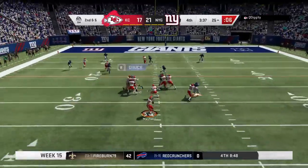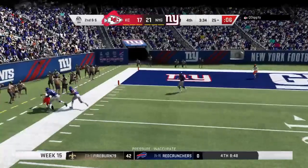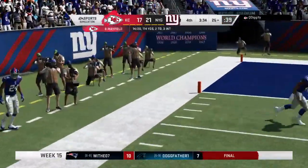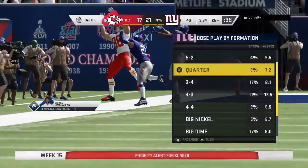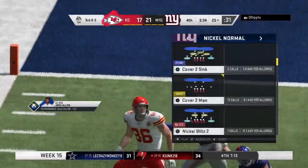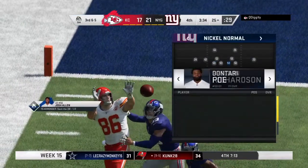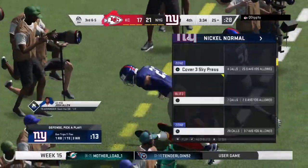They go play action. Mayfield. And that's going to be incomplete. A lot of contact, no call, and it's 3rd down. Well, he'd been targeted quite a bit on this drive, and finally I think the guys on the defensive side, they said no more. They slapped the double coverage on him, made it very tough for him to get the ball.